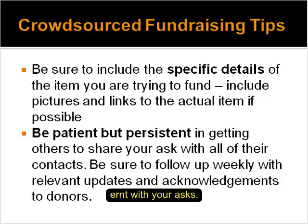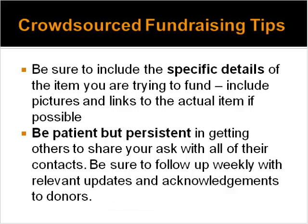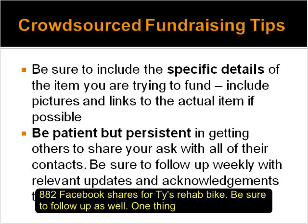Some more tips, as I mentioned: be very specific in the details, show exactly what you are looking to purchase, be patient and persistent. It's okay to ask your contacts to share with their contacts, and that's how you get those 882 Facebook shares for Ty's rehab bike. Be sure to follow up as well.